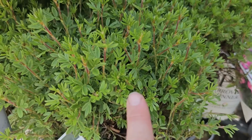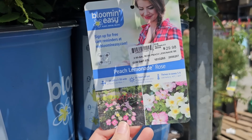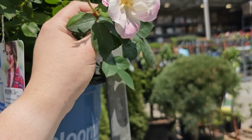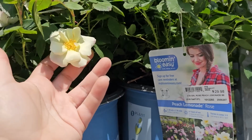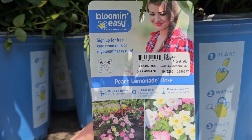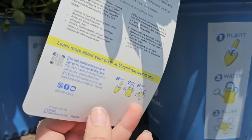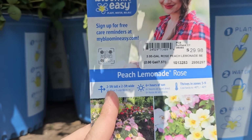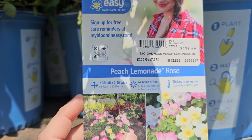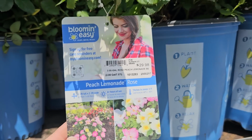They're not yet in bloom, but you can see where they're starting to create some buds. Some Bloom Easy roses. This one's called Peach Lemonade Rose, and it has a couple of blooms on them. They look like a light pink and almost like a very buttery or creamy yellow. And these here are 2 gallons for $29.98. Let's see, how big do these get? 2 to 3 feet tall, 2 to 3 feet wide. They need 6+ hours of sun, and they thrive in zones 3 through 9, or hardy down to -40 degrees Celsius and 40 degrees Fahrenheit.